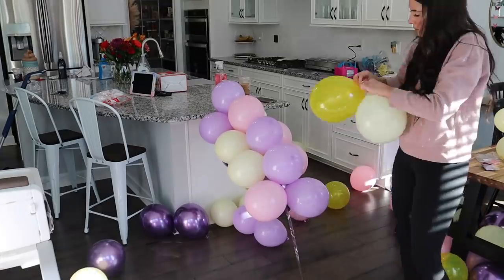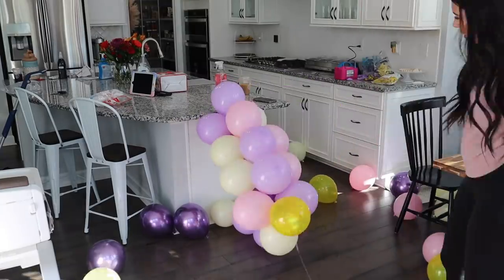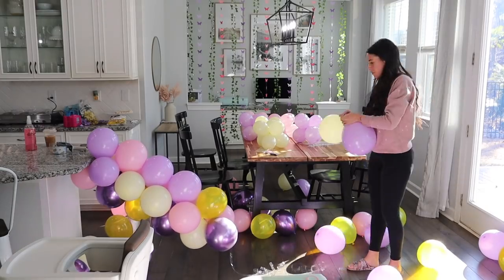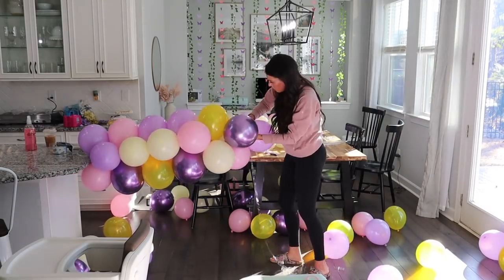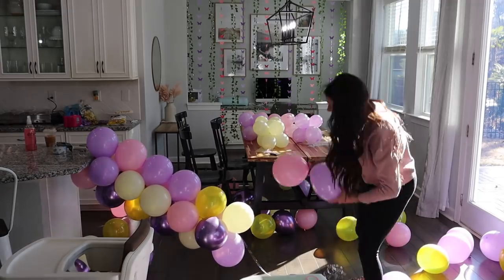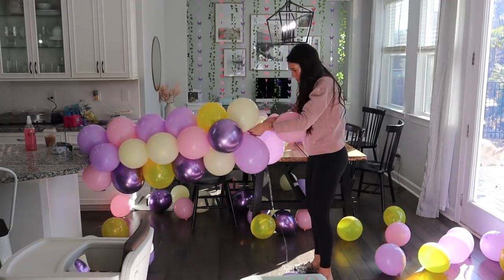I know I've talked about this before, but if you're going to attempt the balloon garland, it's gonna take at least a good hour to get together. But I promise you guys, it's worth it. Not only are they beautiful, but it's also pretty inexpensive to make them as well.